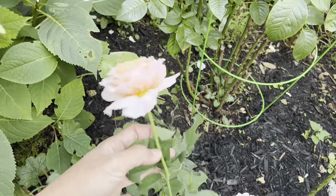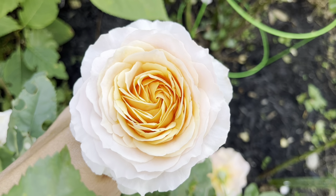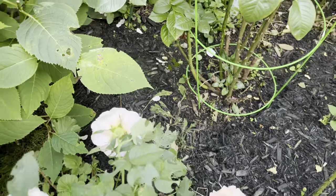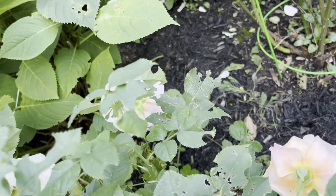Oh my God, the flower bent over. Oh my gosh, this one's so pretty. Oh my. I so love these colors. They're so pretty. Oh, but they all bent over. They're too heavy. Ah, what a waste.